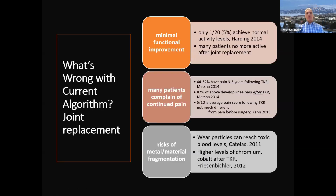And finally, what's wrong with the current algorithm? Joint replacement. After joint replacement, there's minimal functional improvement. Only 1 in 20, that's 5%, will achieve normal activity levels. And many patients following joint replacement complain of continued pain. And studies show a range of patients, but quite possibly 50% of folks who have a joint replacement have pain 3 to 5 years following the surgery. And finally, there's a risk of metal and material fragmentation. These are wear particles that can reach toxic levels in the blood.